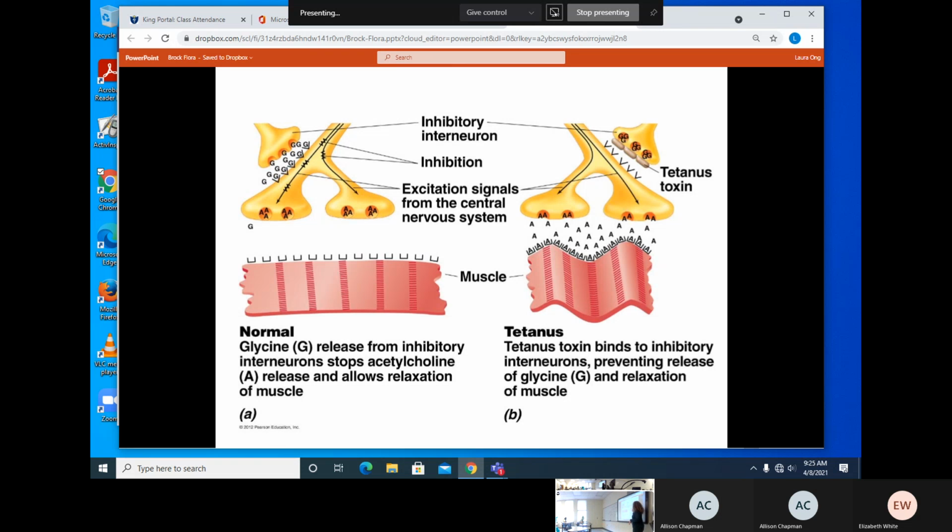Tetanus toxin binds and blocks inhibitory neurotransmitters like glycine. And they prevent the inhibitory interneuron from telling the motor neuron, okay, that's enough, stop signaling contraction. So the end action of tetanus toxin is causing continued muscle contraction.